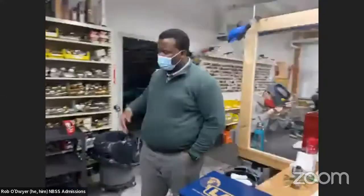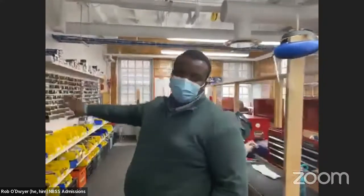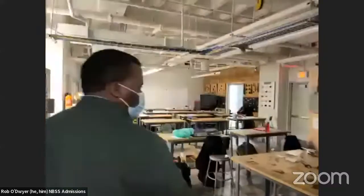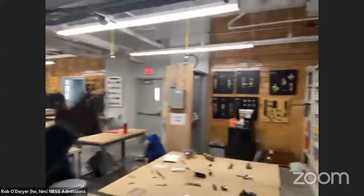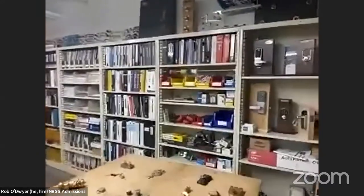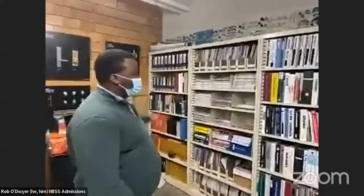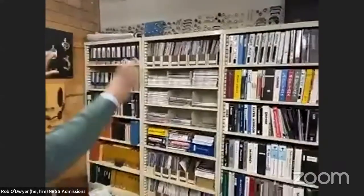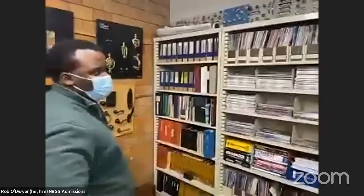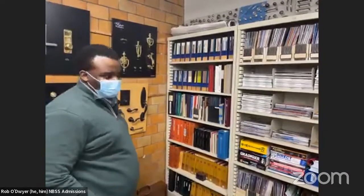Before we go to the installation room, we're going to take a look at the library, where people can see how many other locks we have, and different books. If you like to investigate, like Sonny said, and you want to find out about the history of locks, this is our library. You can see there are a lot of books on different brands, where you can take time and learn more about any type of lock, any brand you want.